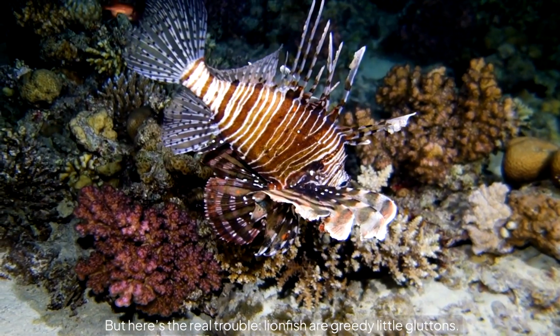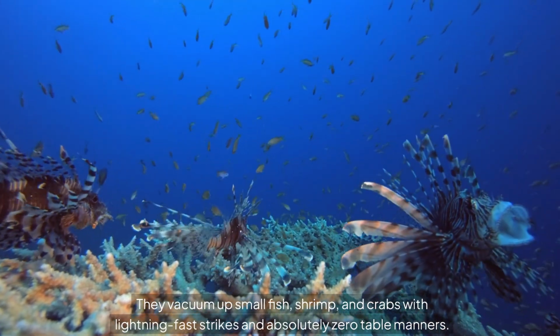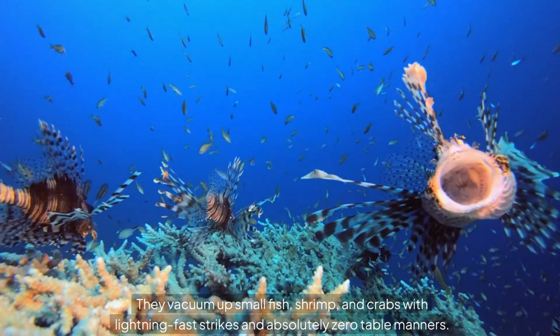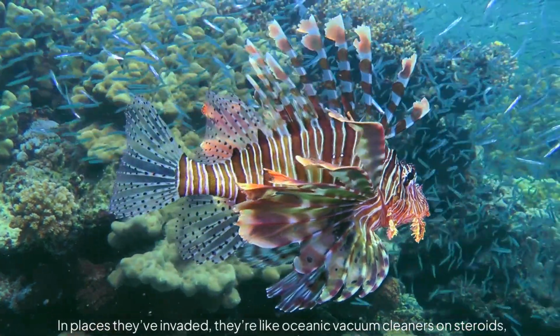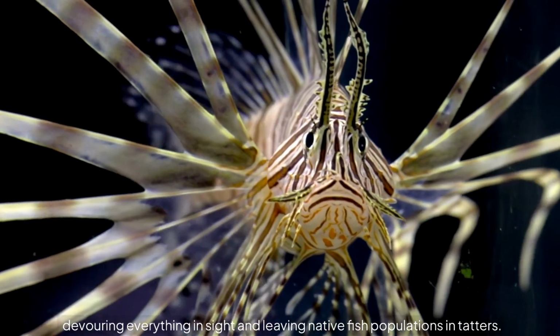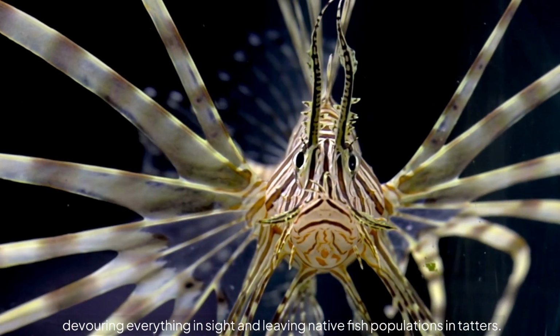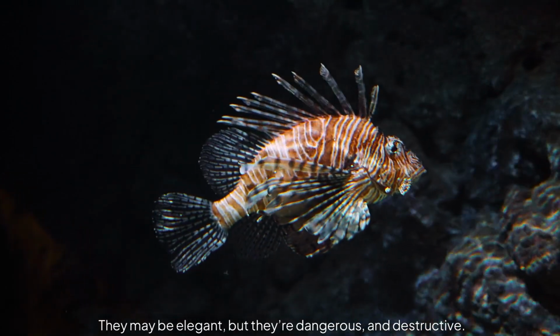But here's the real trouble. Lionfish are greedy little gluttons. They vacuum up small fish, shrimp, and crabs with lightning-fast strikes and absolutely zero table manners. In places they've invaded, they're like oceanic vacuum cleaners on steroids, devouring everything in sight and leaving native fish populations in tatters. They may be elegant, but they're dangerous and destructive.